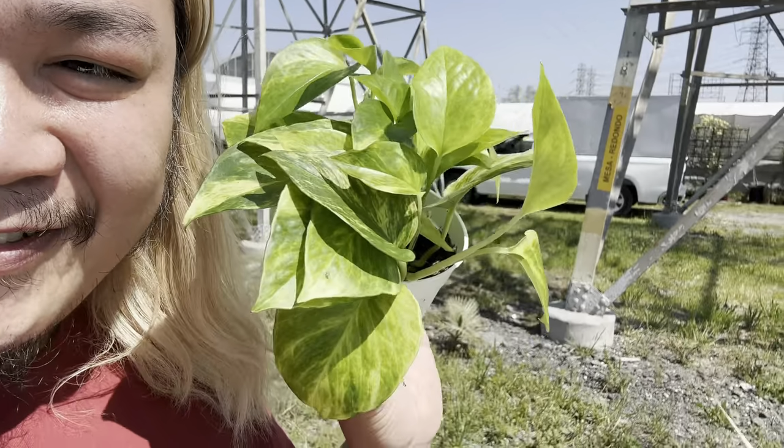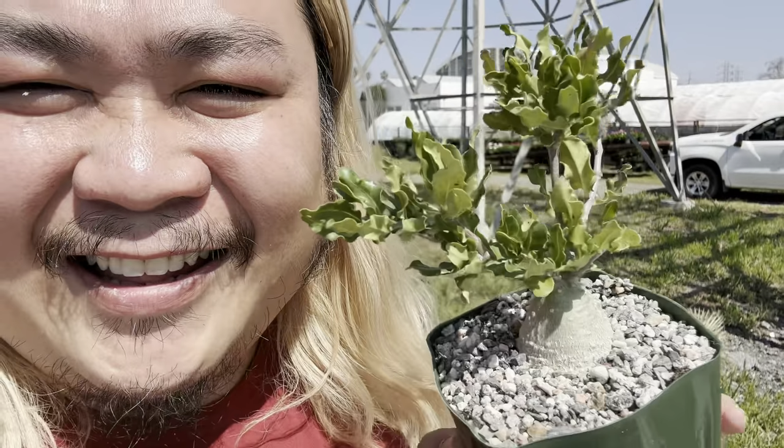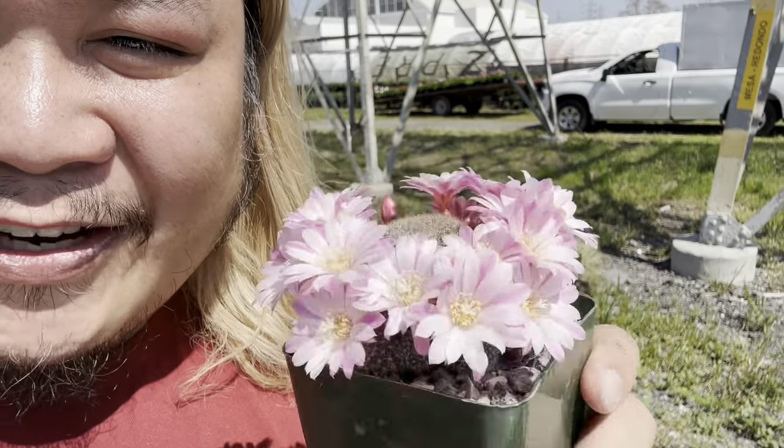Got this neon queen pothos. So cool. I love pothos. They're so chill, and they never get old. Trust me. I still love all my pothos plants. I had to get this. This is really cute. The Phacaea edulis. And I couldn't resist this Rebutia. It was so pretty. All the flowers. So happy. I had a lot of fun.